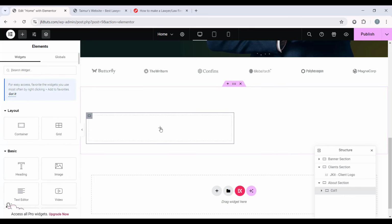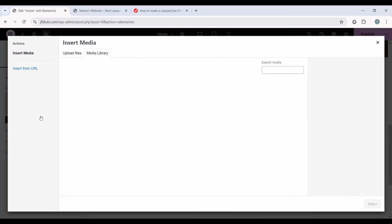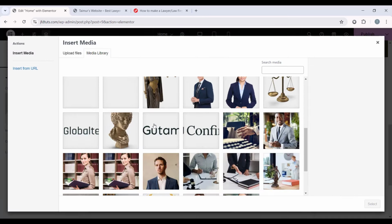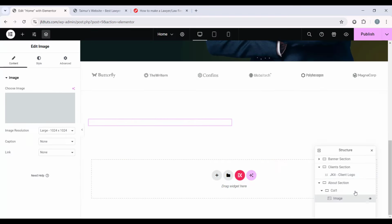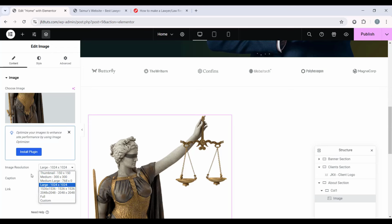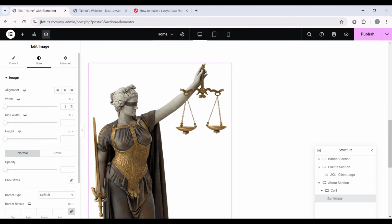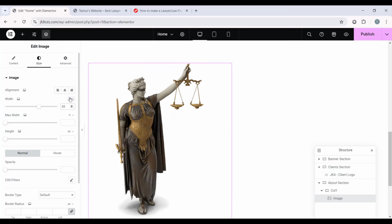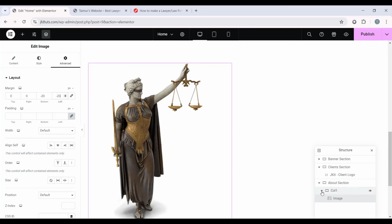Now inside, let's add an image. Let's insert or choose an image. If you scroll down, you will find this image, this statue image. Select this and select the image resolution to full. Now let's go to the style and let's make the width 65%. Then let's go to the advanced and I'll unlink the margin. On the bottom, type -20 pixel, and on the left, -20 pixel. Alright, so we're done with this call1.